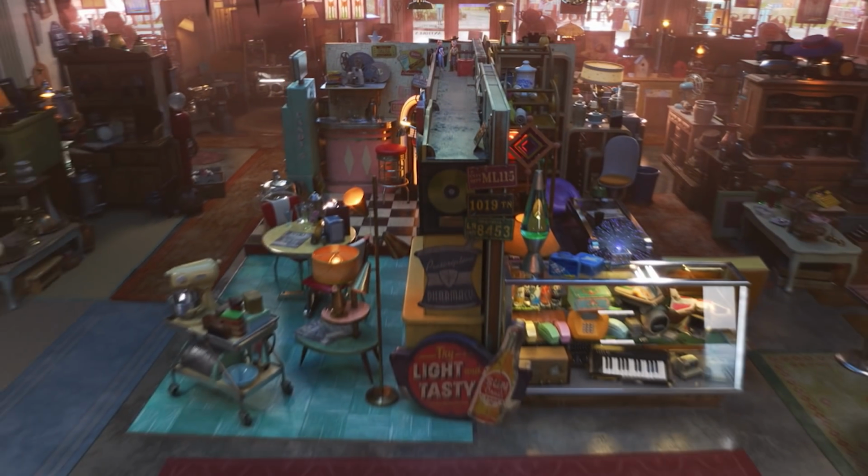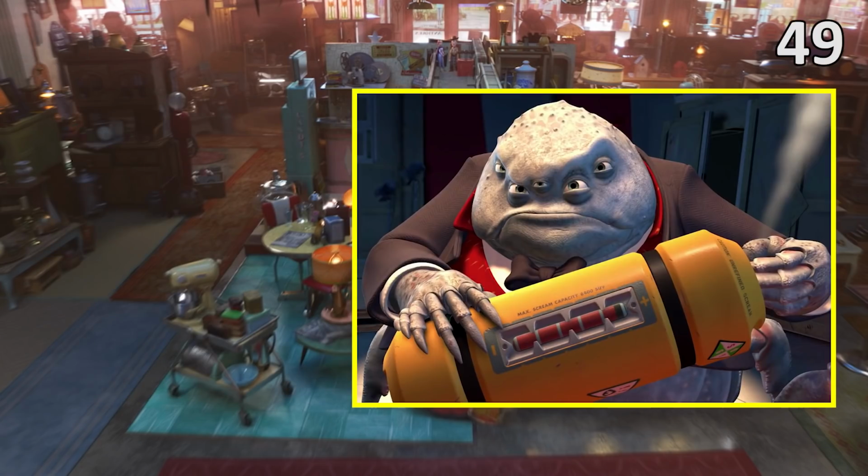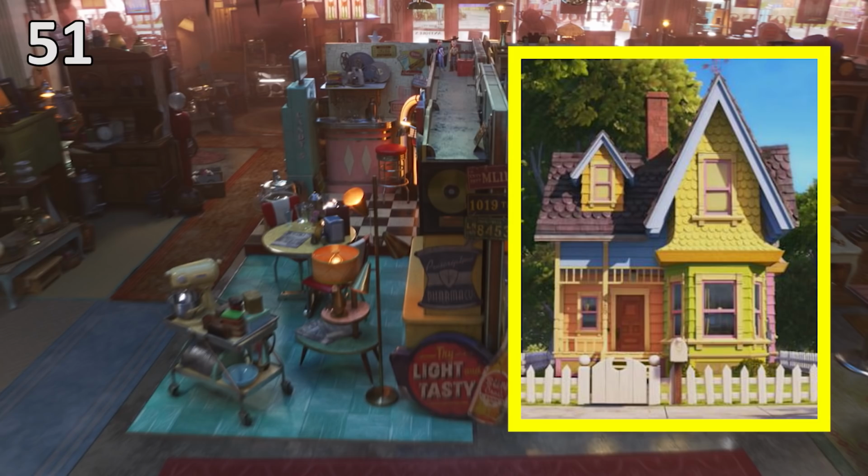There's a ton more Pixar objects in Second Chance Antiques, and I'll run through a quick list of some to look out for. Elastigirl's Elasticycle from Incredibles 2 can be seen as a toy in the store. There's also one of the Monsters Inc. Scream canisters for sale. And there's a bear carving from Brave. The house from Up, which Carl so memorably took on a balloon journey, has been shrunk down into a doll's house and is now for sale.